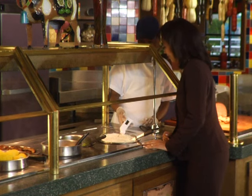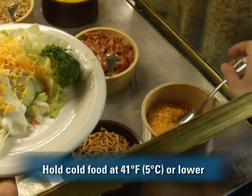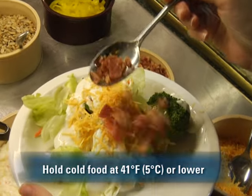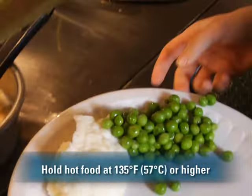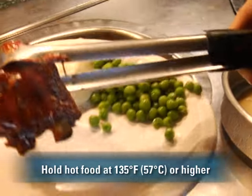appropriate type of probe. Cold food that needs time and temperature control for safety must be held at an internal temperature of 41 degrees Fahrenheit, 5 Celsius, or lower. And hot food that needs time and temperature control for safety must be held at an internal temperature of 135 degrees Fahrenheit, 57 Celsius, or higher.